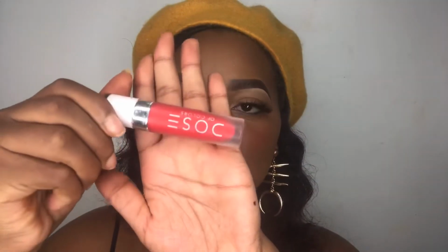For lipstick, I'll use my brown eye pencil as my lip liner. Then I'm going to use this Dose of Colors liquid lipstick. This is in the shade Bittersweet. It's going to give this look the kind of pop that we need. This is a very nice color, you guys.